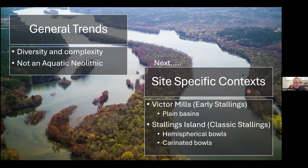So what does that tell us with these general trends? And that's not looking at anything specific yet. That's only comparing early Stallings pots versus classic Stallings pots. Well, what it tells us is that there's a great diversity in what they're cooking. It's not specialized. And it's certainly not an aquatic Neolithic.